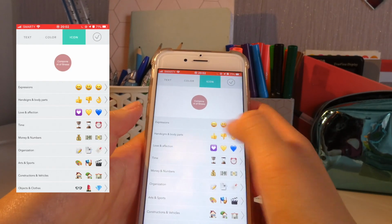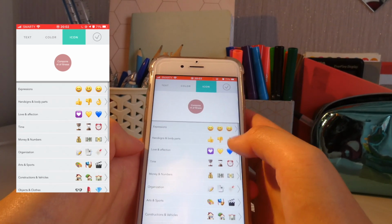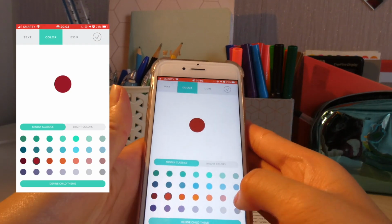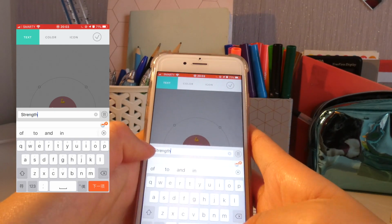I think the maximum branches you can have is 3 branches for the free version. I'm currently using the free version, and I think it works just as fine. And yeah, you can add emojis, add your own text, and then I feel like that's a really good way of making mind maps online.